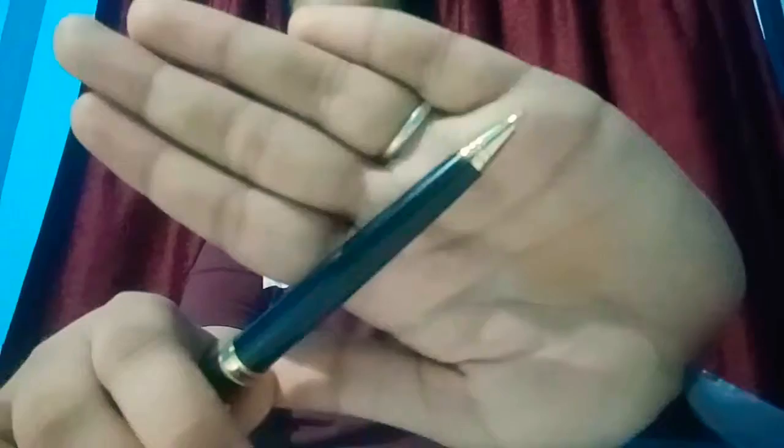Then I got a big clutcher. As I told, I have long hair. This is a big clutcher. Then I got a pen. A big pen, like this is a nice roll on pen. If you roll this on, and if you roll back it, it goes in. This is a roll pen.